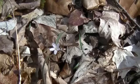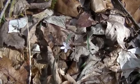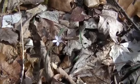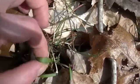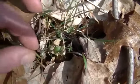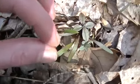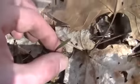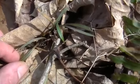And this is a colonizing plant, so wherever you find one, you're definitely going to be finding more. And as I look around here, I can actually see quite a few coming in, along with a little bit of Dutchman's breeches. Here's another leaf of Carolina Spring Beauty. Here's another. You can see some more of these long, slender Carolina Spring Beauty leaves coming in. Here you can see these are about to start flowering soon.